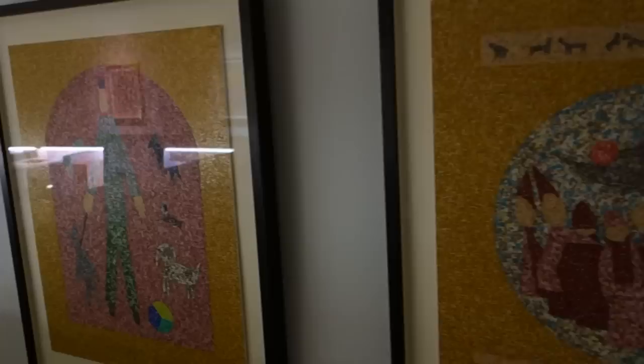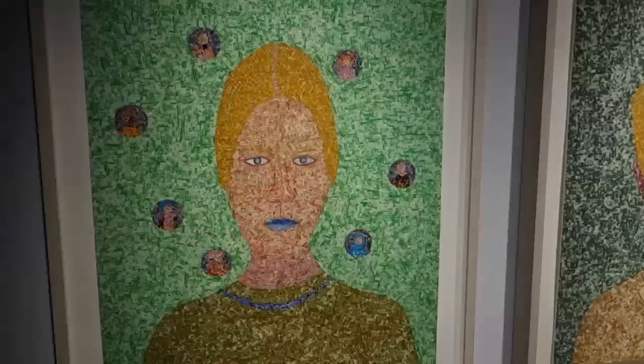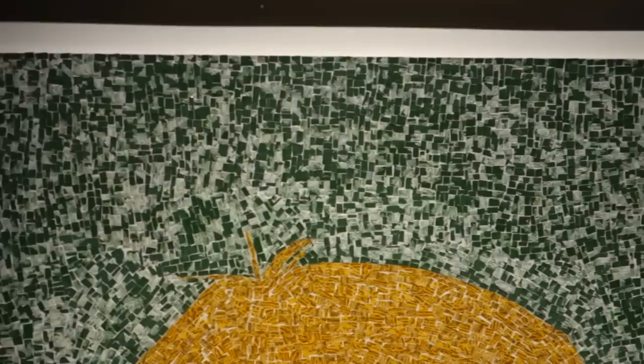And it's actually after closing time here at the Andrew Edlin Gallery. Andrew's uncle was named Paul Edlin, and the title of the show is Family Business. We're just going to take a run through here. Now, all these pieces are fabricated from stamp fragments.